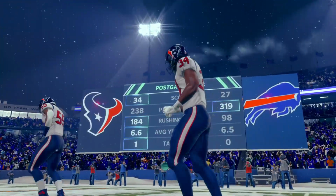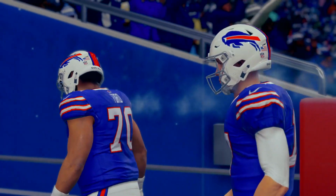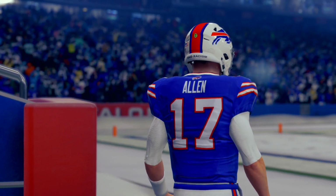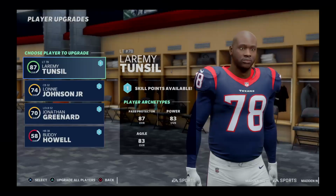That is the type of performance we needed after our playoff loss last year. So Josh Allen just looking defeated, wondering where it all went wrong. It all went wrong when you were not part of the Houston Texans, bub. That's where it went wrong, when you became a Bill.